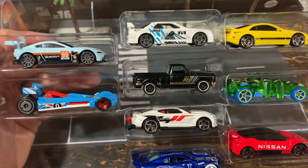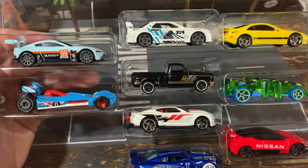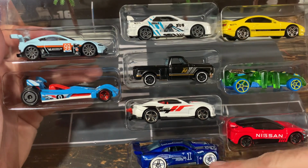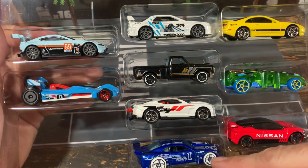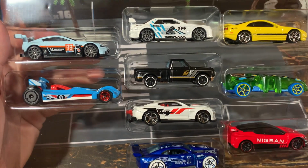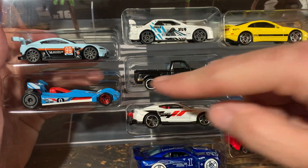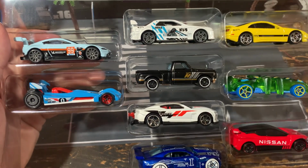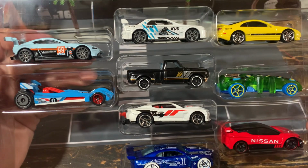But if you do, that's a really good pickup, either as a mainline or in a multi-pack. Also, we have another Camaro here, and I always forget this is a Camaro, this art car. The wheels just throw me off, I think. Have a couple of fantasy castings here, and then also this Nissan Leaf to round things out. So overall, not a bad set.